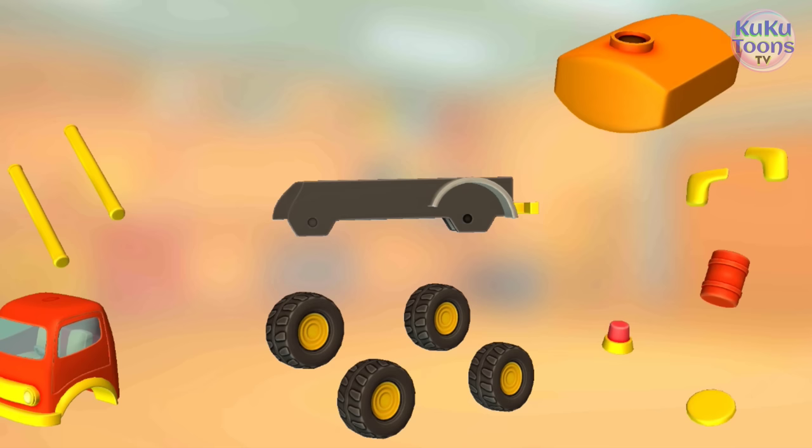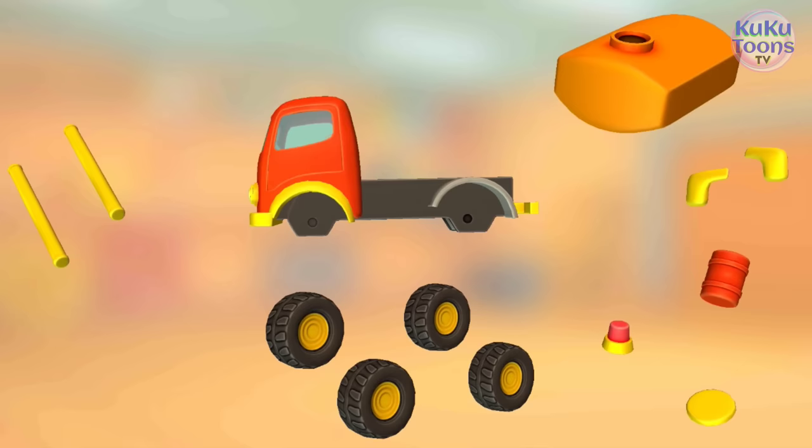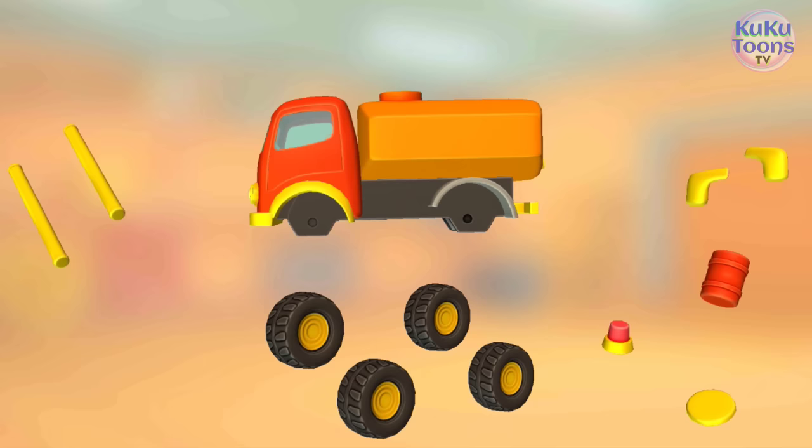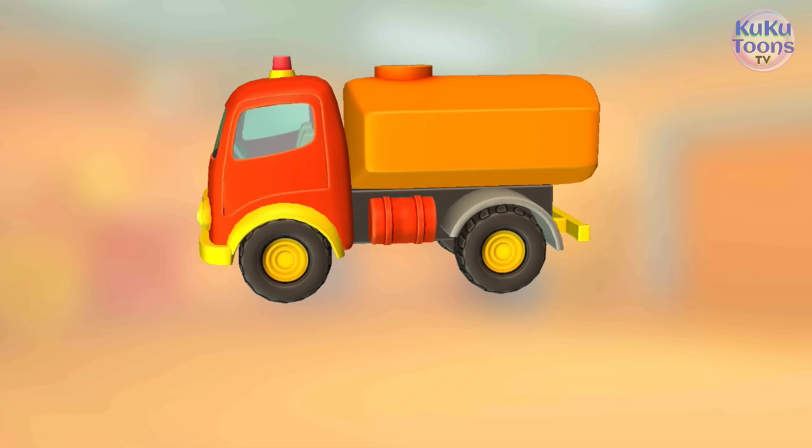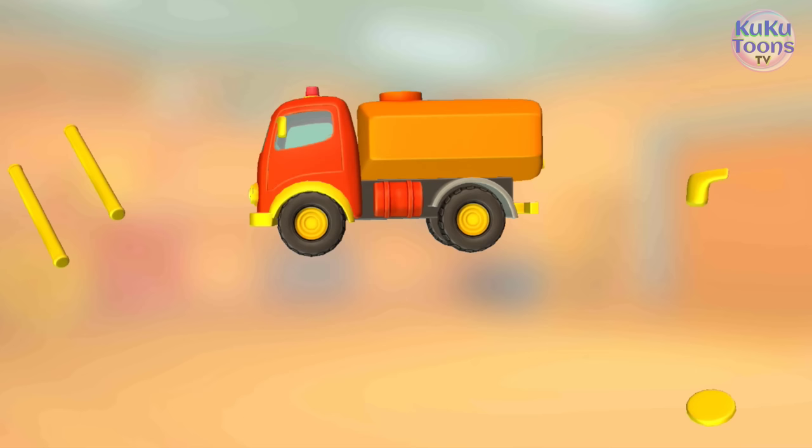Red cab. Gasoline tank. Wheels. Wheels. Beacon light. Fuel tank. Mirror. Mirror.